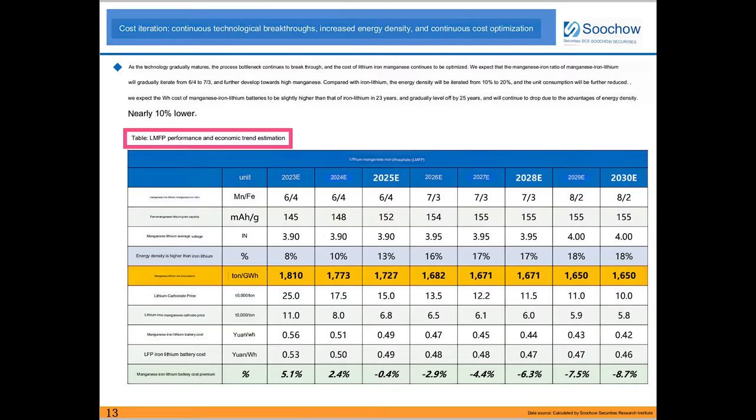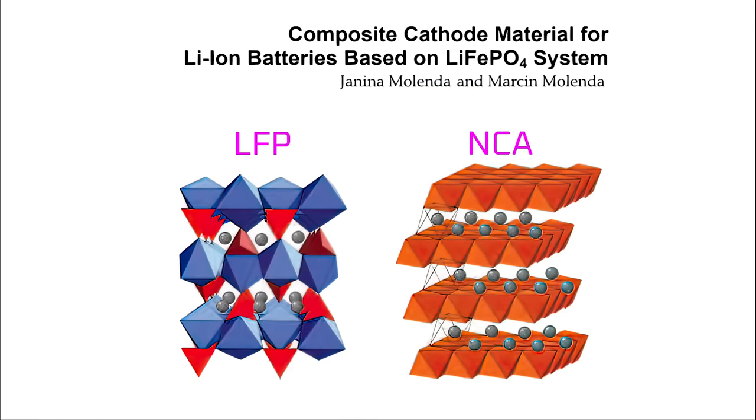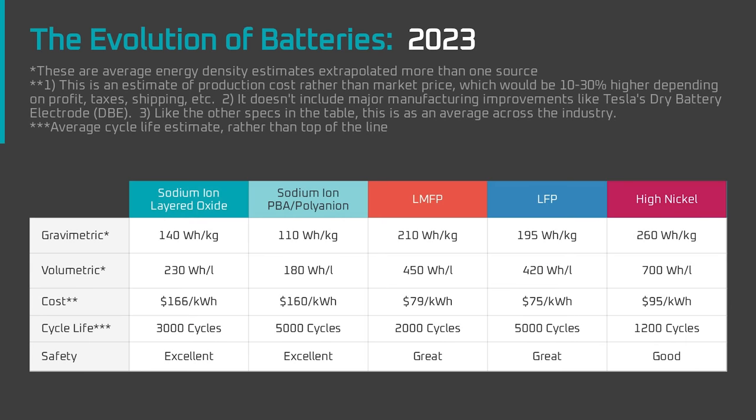In the last few weeks, several slides have showed up on X that provide roadmaps for LMFP and sodium ion battery chemistries. If we combine those slides with the research that I've gathered in the last few years on LFP and high nickel battery chemistries, we now have enough information to speculate about how the cost and specs for each major battery chemistry will evolve this decade.